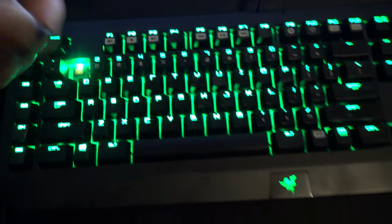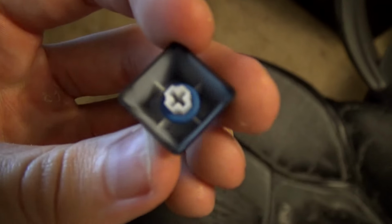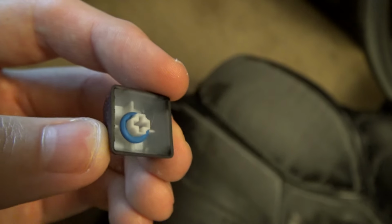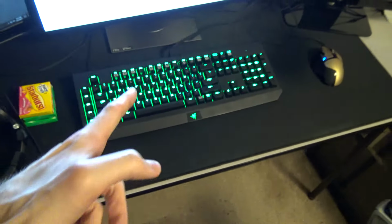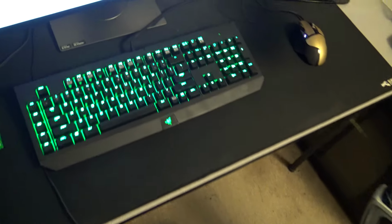And another little modification, let me rip off one of these and see if it's got it on here. Yep, I've got O-rings on the backs of the keys here, so it actually dampens the sound even more. So, highly recommend that.